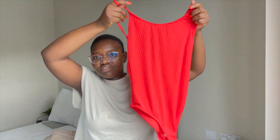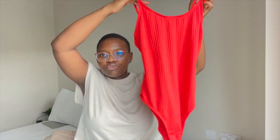And then the last thing that I got is this swimsuit. I wanted to get one in orange because my nails are orange, and I just thought it would go well together. So I got this swimsuit there. I think it goes with my nails. Honestly, look at that. I really like it. Yeah, so that's all I got.